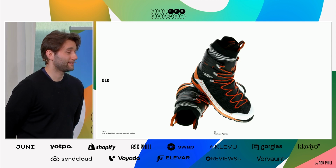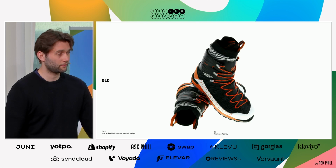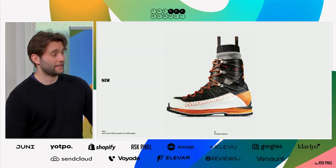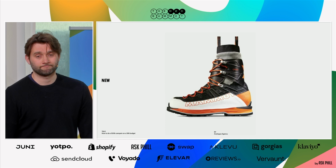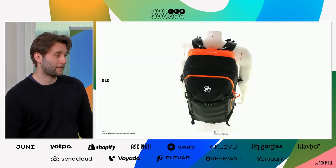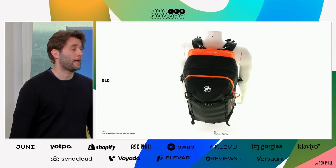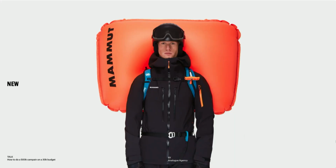So we went to Switzerland. We sat there in the studio for a week to set up the perfect light situation. And in the end, something like this came out. Well, personally, I would buy something like this over the other one. Same goes for the airbags. They also create backpacks with an airbag, and this will save you from an avalanche, it will keep you afloat. With the mannequin, this is how they presented it in the past on their website. But now it looks like this. Yeah, that's a huge difference.